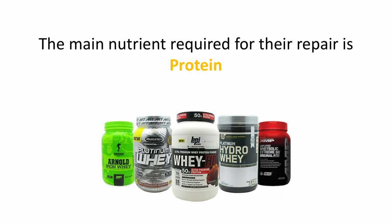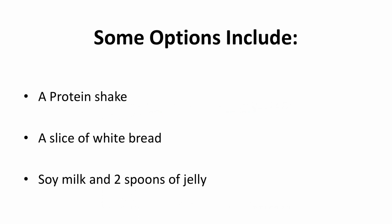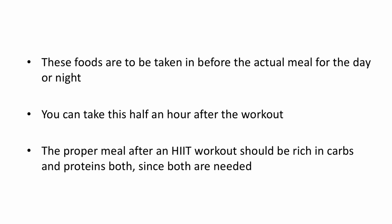Immediately after a HIIT workout session, it's not possible to fix yourself a proper meal, so you can go for quick fixes that have a high protein content. Some options include a protein shake, a slice of white bread, soy milk, and 2 spoons of jelly. These foods are to be taken in before the actual meal for the day or night. You can't take this half an hour after the workout.